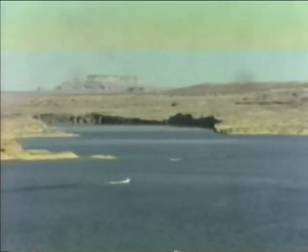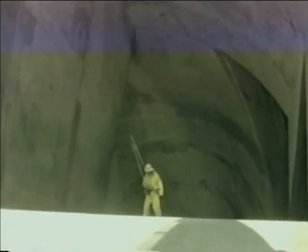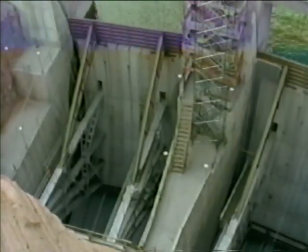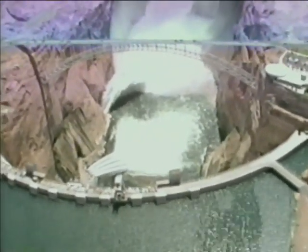The air slots were completed just before the onset of the spring runoff, but fortunately, the flashboards contained the rise in Lake Powell. In August 1984, a major test was run to see if the air slots were as effective as predicted.